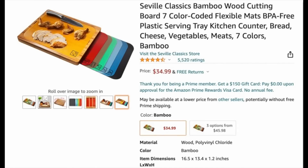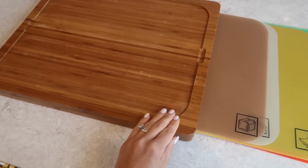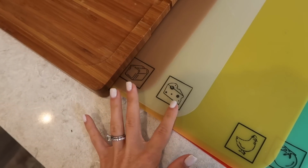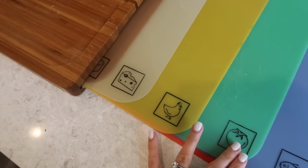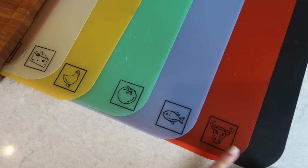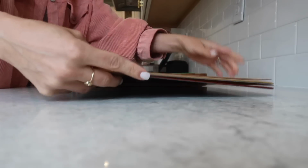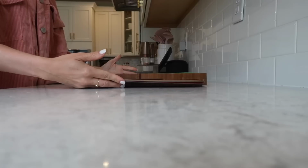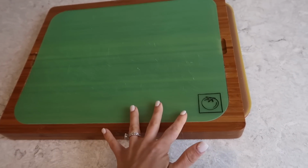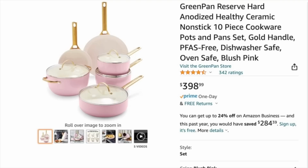Alright, so again, if you are new here, you might not have seen this. However, if you aren't new here, you've seen this in probably most of my cooking videos. I had my first one since like 2016, and they've upgraded the wood and all of that, so I purchased a new one. But I love this because it has these mats that you can use for each different product, like poultry or fish, vegetables, and they're very easy to clean.